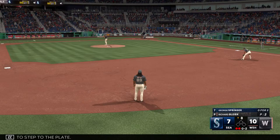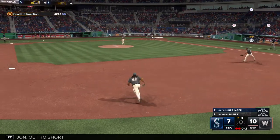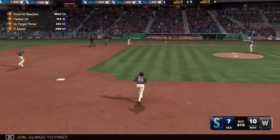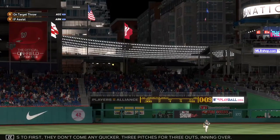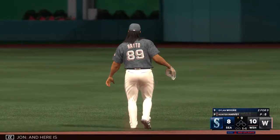This is your moment, go get him. And a pitch. Out to short, Ratto. Slings to first. They don't come any quicker. Three pitches for three outs. And here is Dylan Moore.